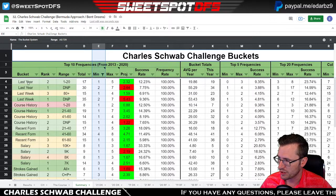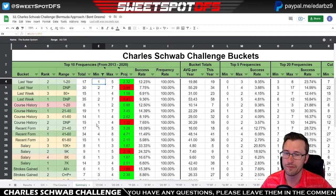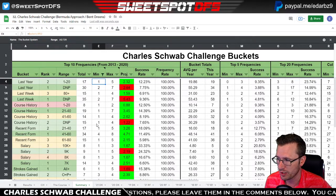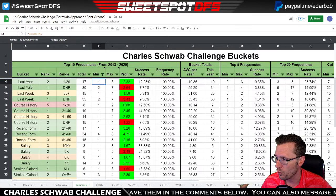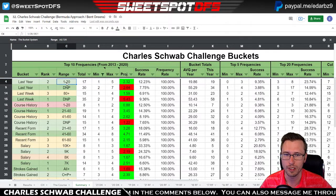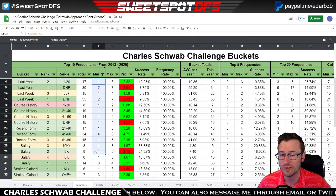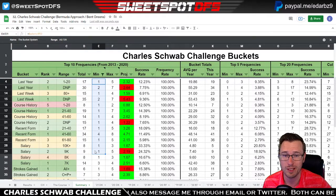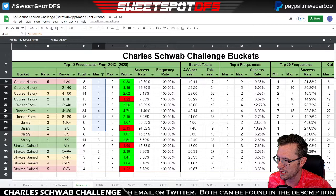If you look at each of these stat categories, so last year bucket 2s, we've seen a minimum of 1, meaning at least 1 golfer every single year dating back to 2013 has finished inside the top 10 with a last year finishing position between 1 and 20. That's how it would read. It's basically saying at least. We've seen at least 1 or more instances that this bucket finished inside the top 10. So right away, I would just take the zeros out and only focus on these 1s.